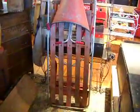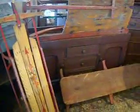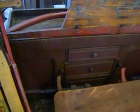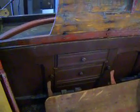Under that is another sled, antique sled, also wood. And there's a toboggan type sled there, an early one. There's a Flexible Flyer sled there. There's another sled. Underneath the wood sled is a dough box. It's a vintage, an antique dough box there. They use it to roll dough on the top.